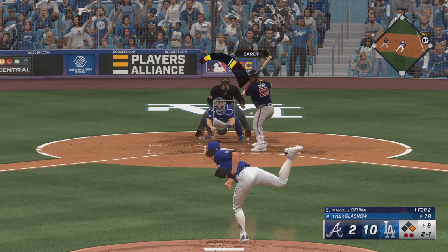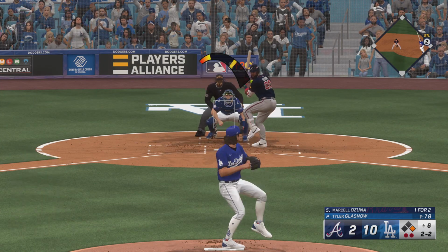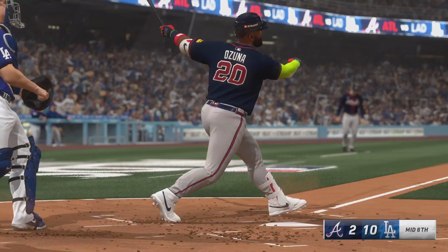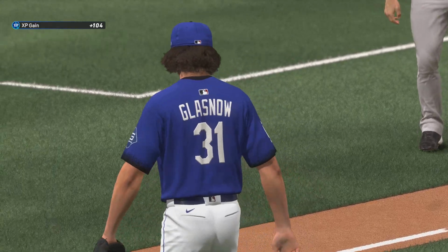2 outs. Man, this guy's got a great feel for his breaking ball today. Swing and a miss, struck him out. So 1 hit is all they get. Top of the order due up in the home half of the 6th.